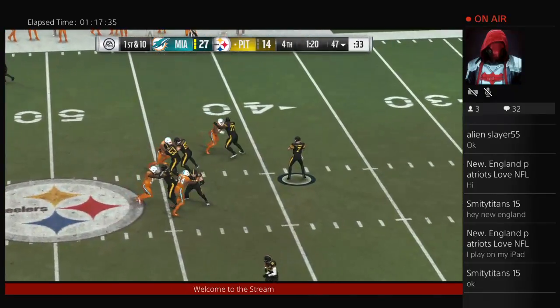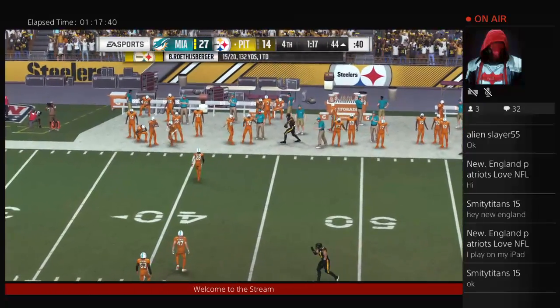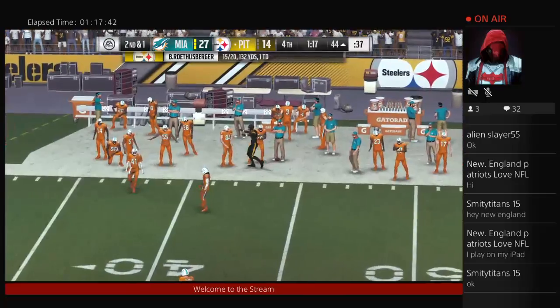On first down, it's Roethlisberger. Surveying the field. And caught right side, Green. Give him 9 there on the first down completion.